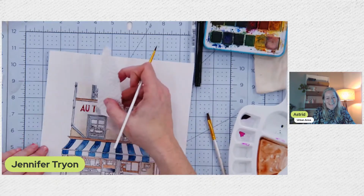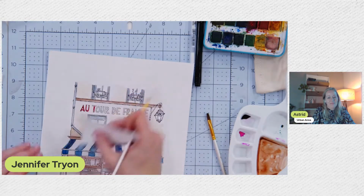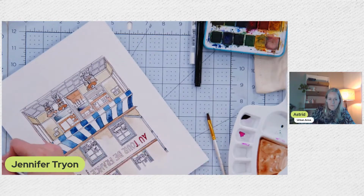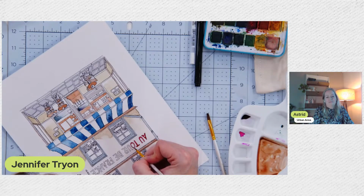Now reds are tough because they want to run. So I'm just going in with a little smidge of paper towel and picking it up a little bit so it doesn't get away from me. When you think you have too much paint, just go and dip. And uniformity, or things looking the same, is not required of watercolor. It's fine that one of the letters is a little lighter, that's kind of the beauty of it. Yeah, I think so too.